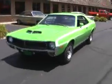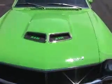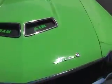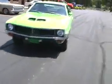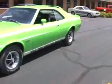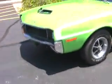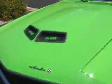What an awesome looking car. I haven't seen one of these in ages. Got an incredible look to it, gotta admit. Well, let's go for a walk around. While we're here, let's just pop the hood. There it is. Mark Donahue Signature Series.